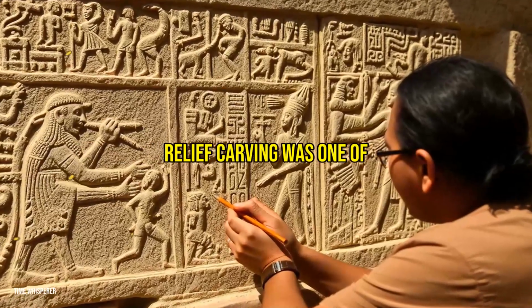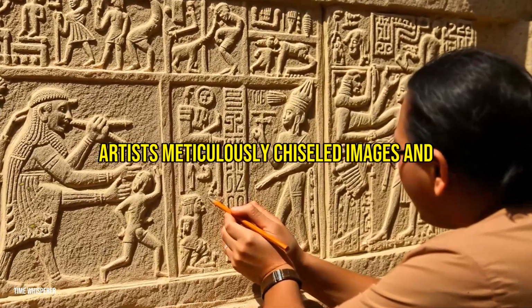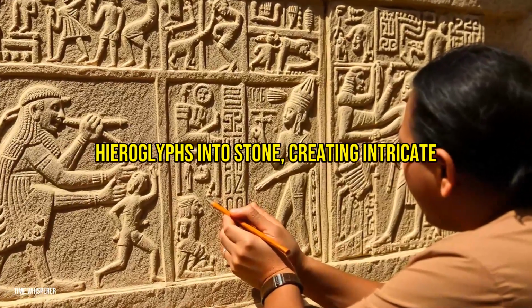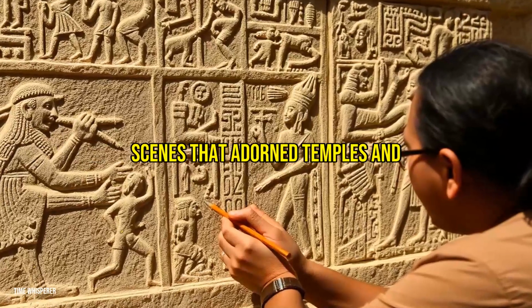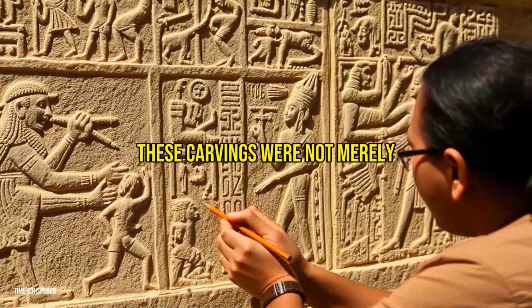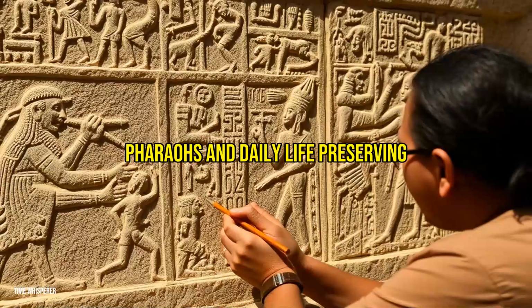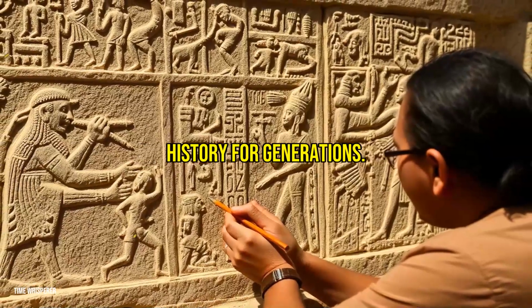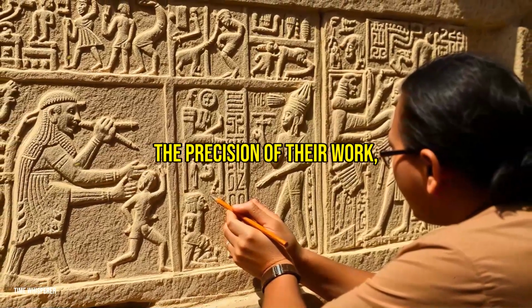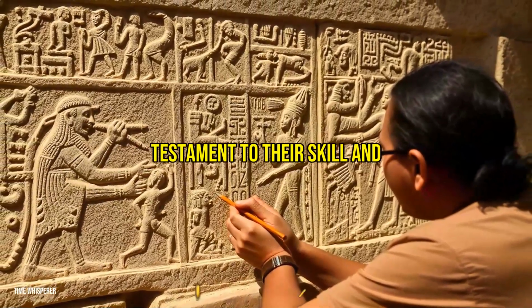Relief carving was one of their most distinctive art forms. Artists meticulously chiseled images and hieroglyphs into stone, creating intricate scenes that adorned temples and tombs. These carvings were not merely decorative, they told stories of gods, pharaohs, and daily life, preserving history for generations. The precision of their work, often achieved with simple copper and stone tools, is a testament to their skill and patience.